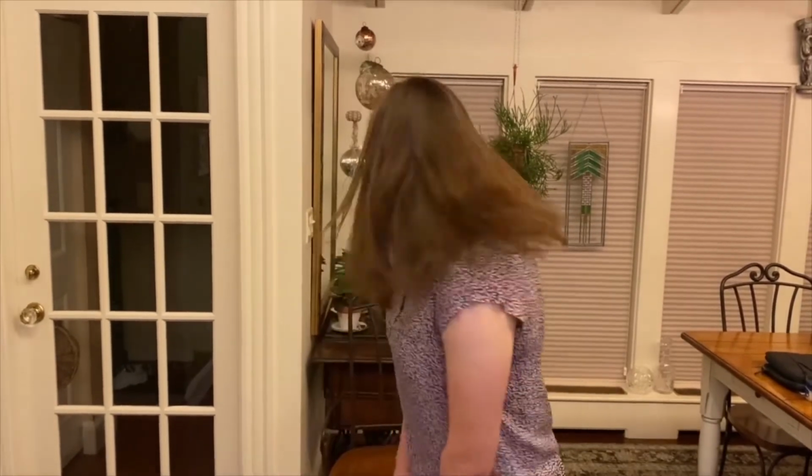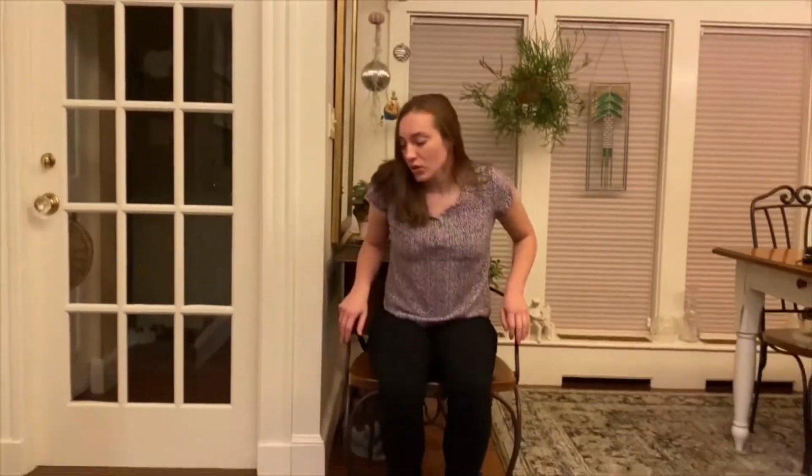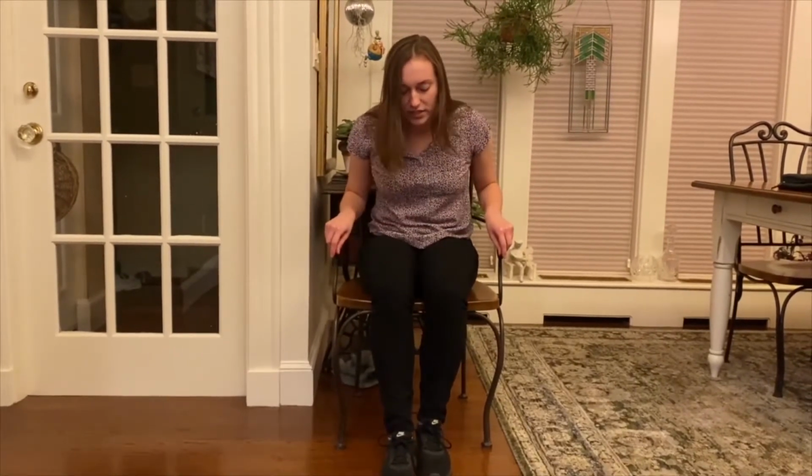I will be demonstrating this test by myself, but it is important that you have someone assisting you as you do this test. They can time you as you complete the test and walk alongside you in case you lose your balance. You start this test seated in the chair with your hands on the armrest and one foot slightly in front of the other.